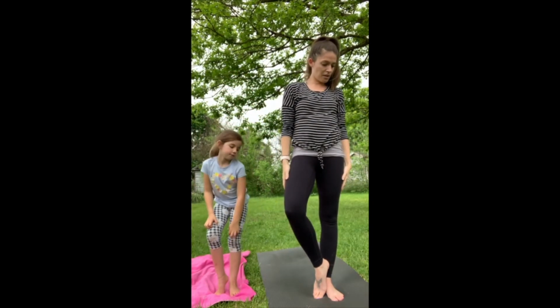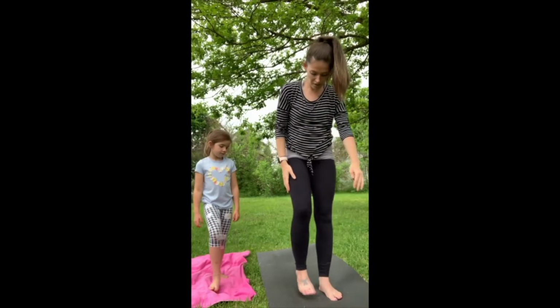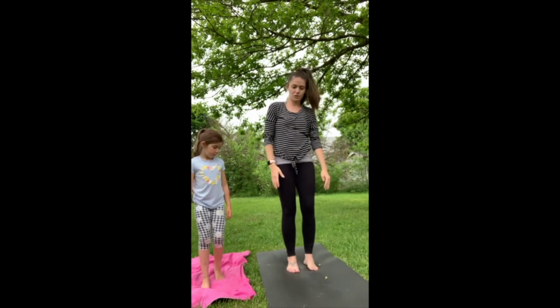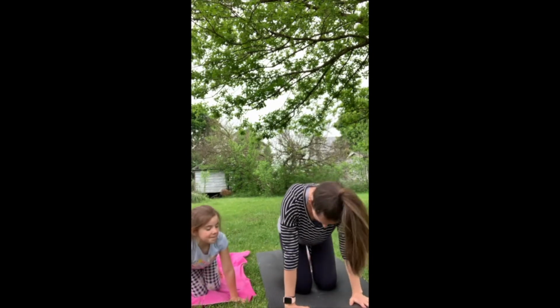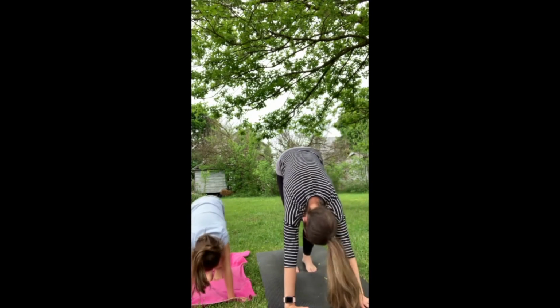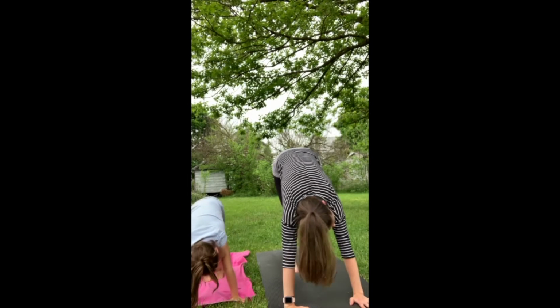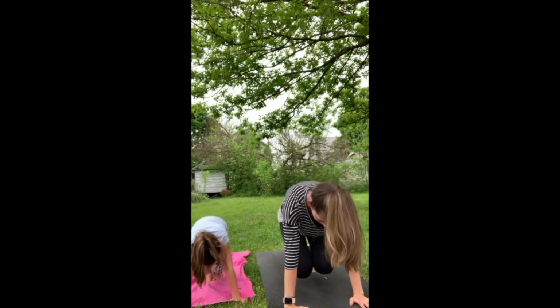All right, and next is our downward dog. We're going to do that one more time. So put your feet together. Step towards the back of your mat so you have some room. Go down into your tabletop. Tuck your toes in again, and bring your bottom up to the air. And take a couple breaths while you're here. And we're going to go back into our tabletop.